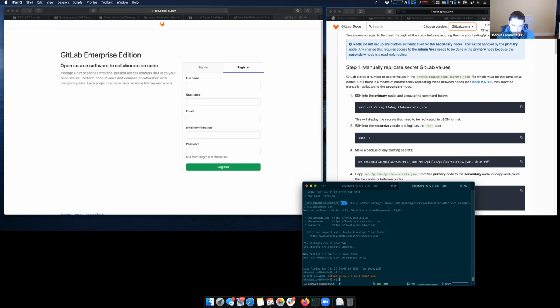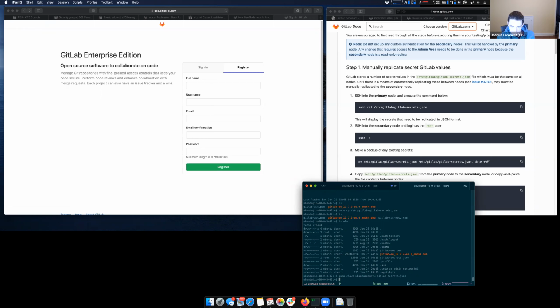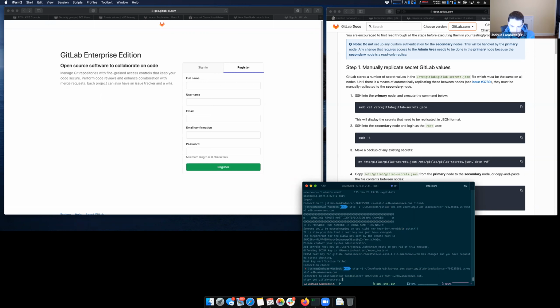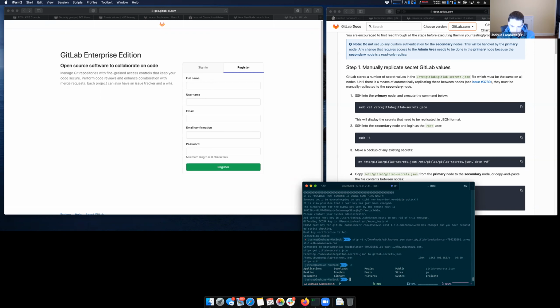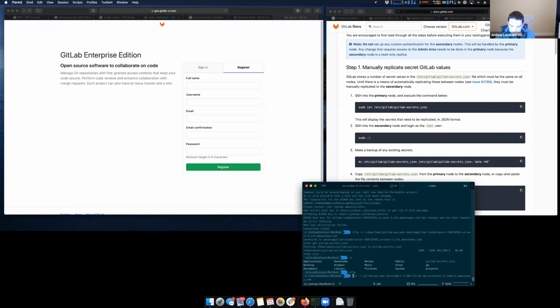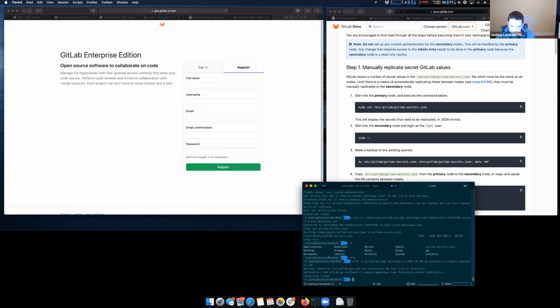Okay, so we need to sudo cp gitlab-secrets.json to here, chmod this, and chown Ubuntu gitlab-secrets, so I can actually get it. Okay. So cp, get gitlab-secrets.json. There it is. SFTP. Oh.